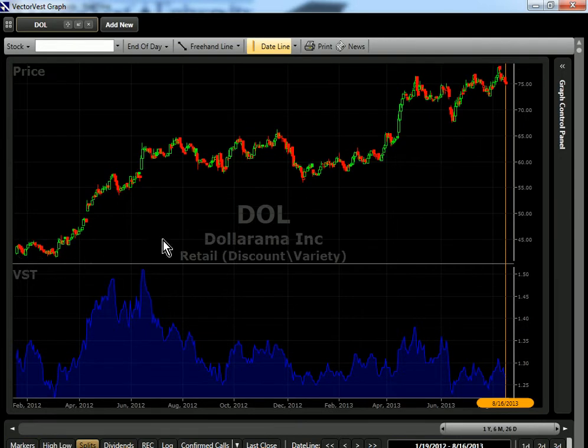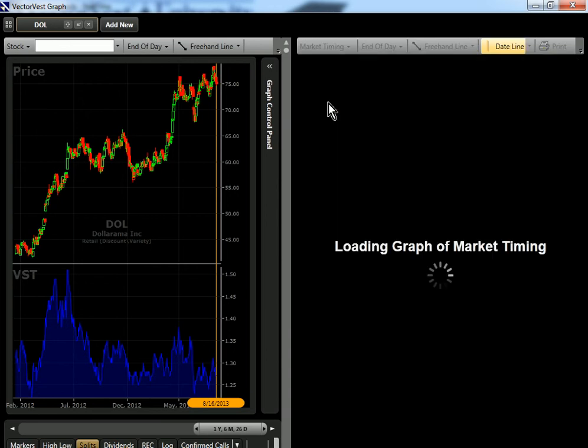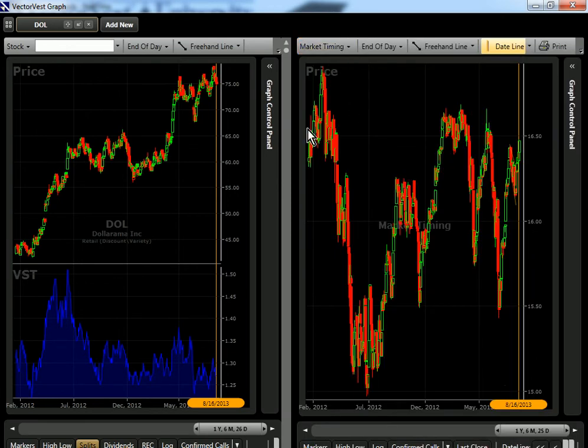And you can see that over that time frame the price has been rising very nicely for us. And while the VST has moved up to some peaks and valleys, it has remained above 1 the whole time, allowing us to keep it in the portfolio and continue to participate with that rising price pattern. As a comparison, I can click on this upward window and choose to look at 2 different graphs side by side. And by looking at a market timing graph, which does show the price of the VectorVest composite, over the last 1.5 years, you can see the gyrations that the market has gone through, while this stock has, again, proven to give us some steady gains.